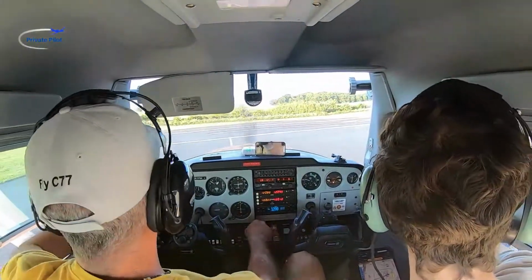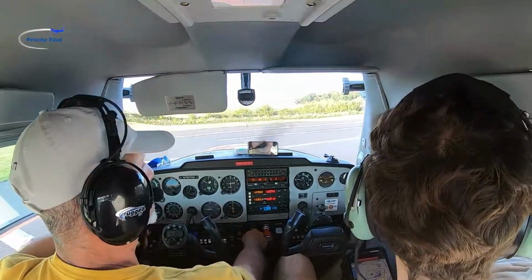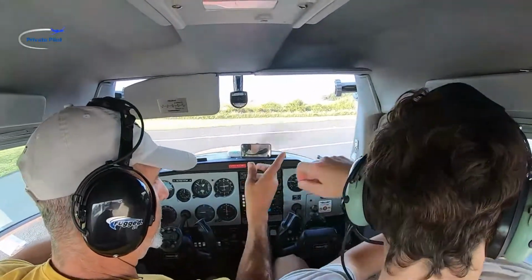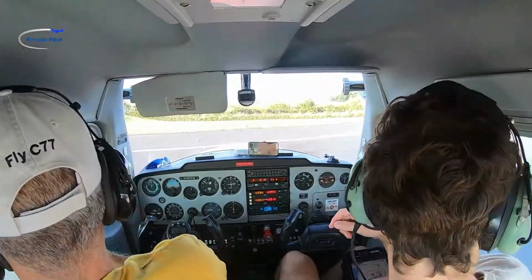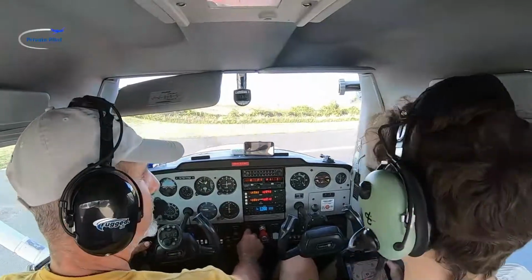Oh, we got to go up here. Or you just pull up here. Give me a way to flame out. Technically, can you take off before the displaced threshold? Yeah, you could take off on the displaced threshold. You just can't land. So, yeah, just kind of line up.